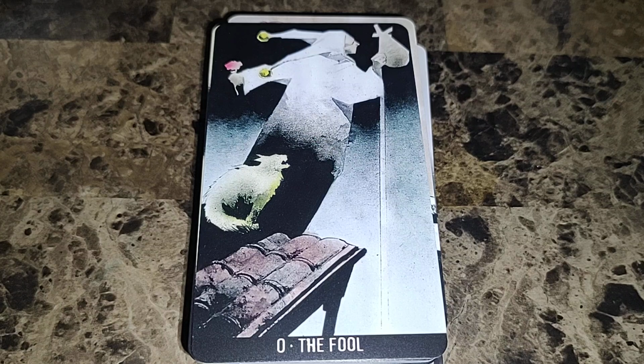So, yeah. I saw this deck was finally coming out mass market. I think it came out the 8th of May. And I was like, I gotta get it. So here we are. So here we have the Fool.